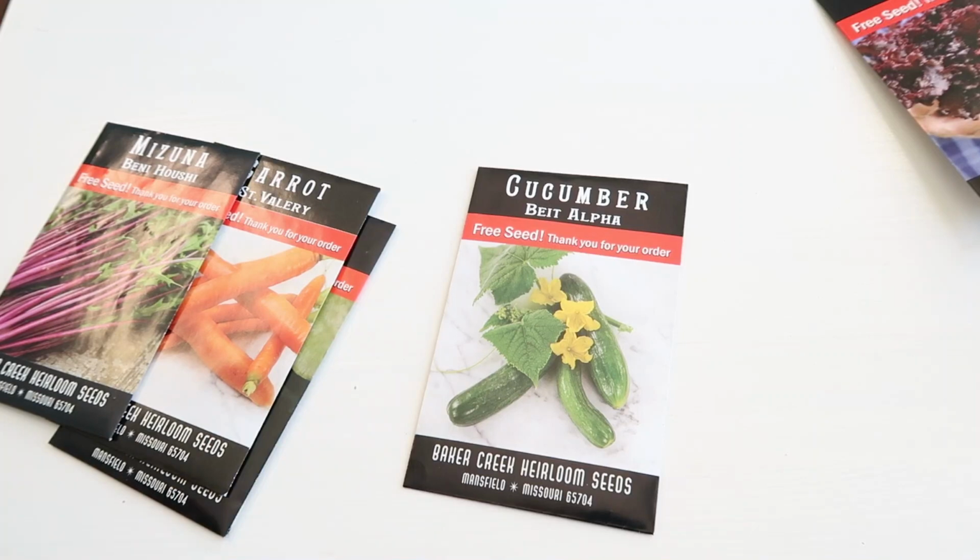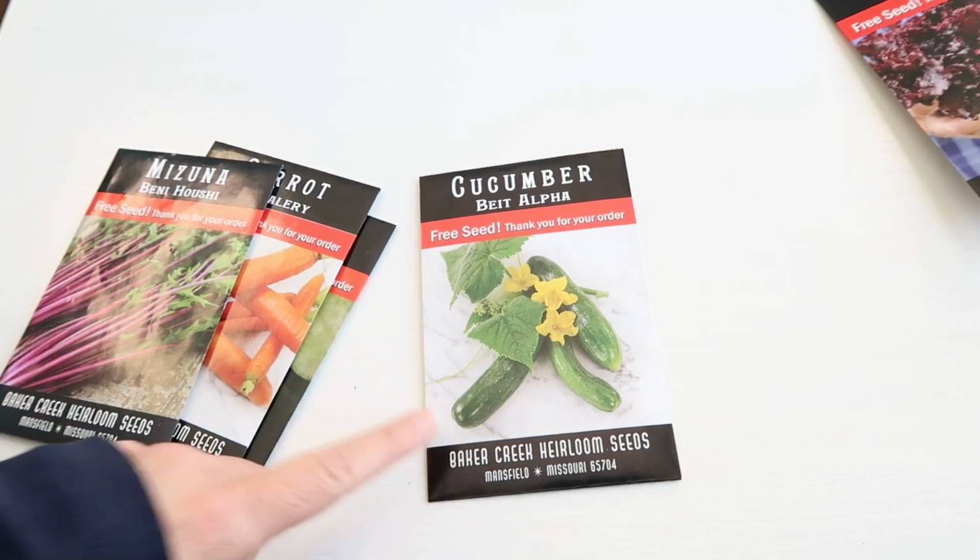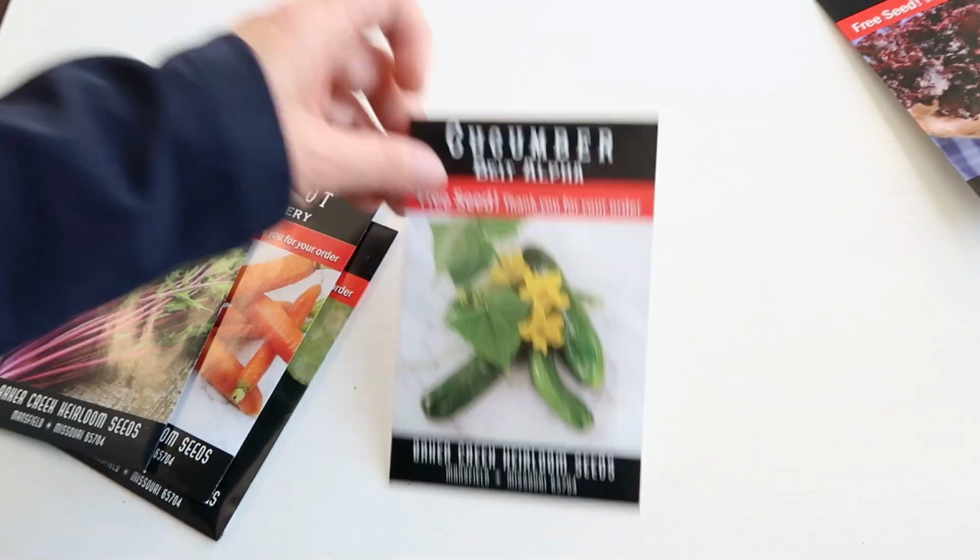Next is the Beta Alpha cucumber. They say this one is a very sweet cucumber, and it's usually picked small, and it doesn't need peeling as the skin is very tender. So I'm wondering if it gets too big, it might be a little seedy if you wait until it's the size of a traditional English style cucumber. It does apparently have high yields, so that's always a good thing. I might give this one a try this year.